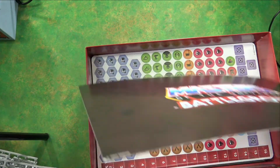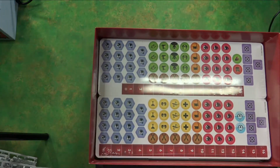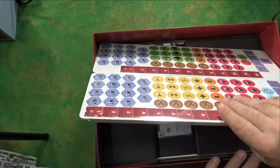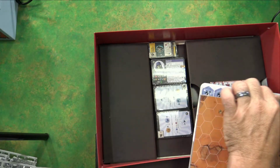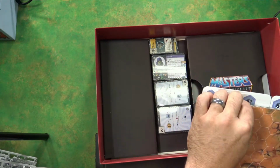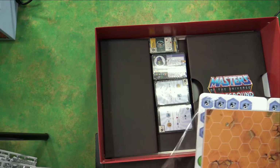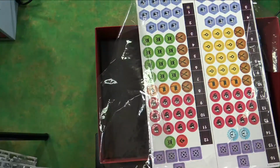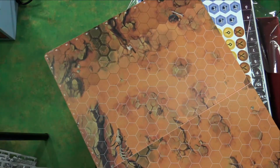Wow. Okay, so let's see what else you get in here. All right, so you get a good ton of tokens. There's some measuring here. Okay, we're gonna open these up. Oh, okay. Here we go. All right, let's do that. So, okay, there's tokens there. Here's your board. I'm gonna open it up. Good size board. Is it two-sided? Nope, just one-sided.